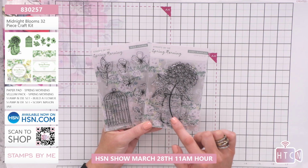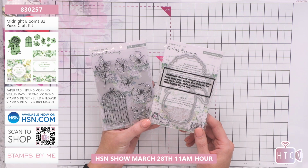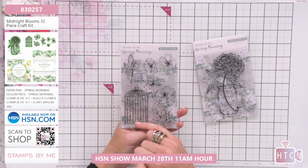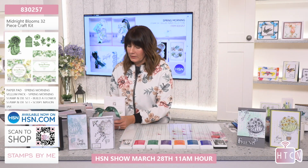We have Spring Morning Vase and Mason Jar here. And then we get that coordinating die, but you get a beautiful matte layer as well. Then we have the florals as individuals, that bird cage, and then the coordinating matte layers. Let me show you some wonderful samples from the design team.